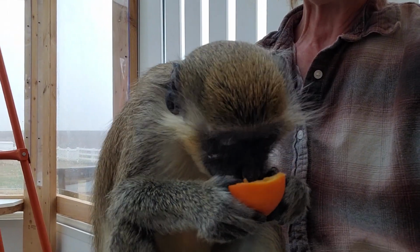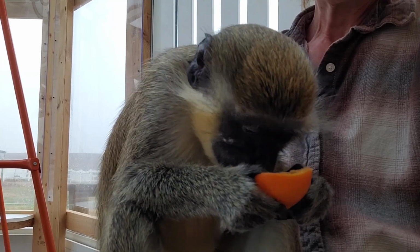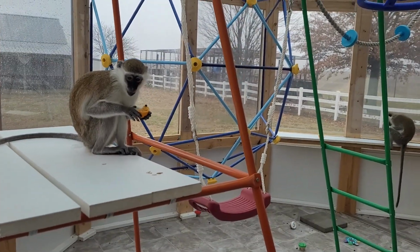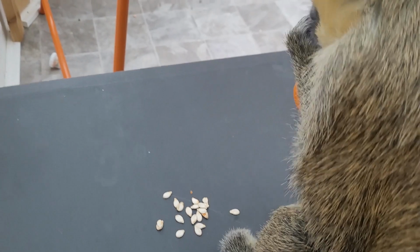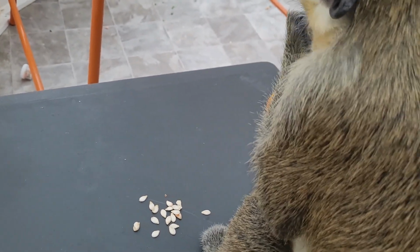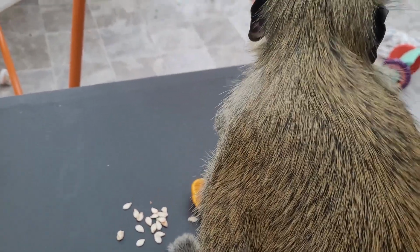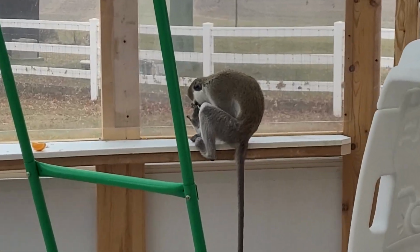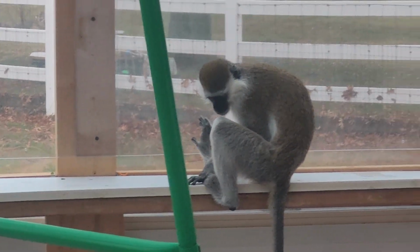There's Harley with his clementine. Like that clementine. He says, oh, you brought seeds in too. Yeah, I brought in some seeds from the butternut squash that I cut up the other day, because Petey's not a big fan of clementines. I bring one in here for him. I mean, I just take one clementine and split it between the three of them anyway.